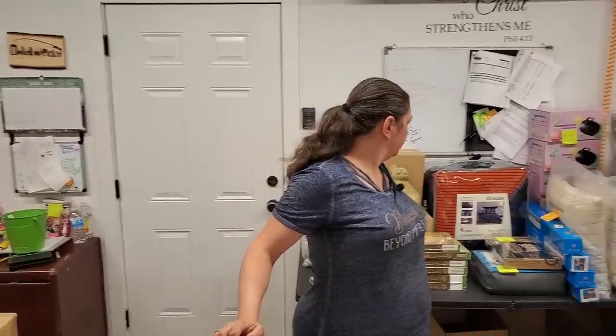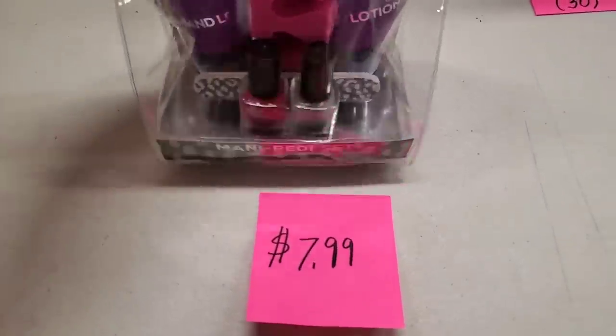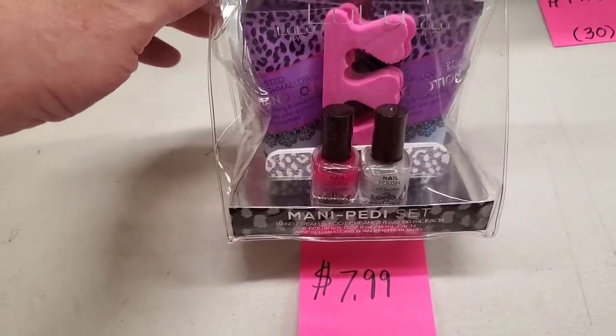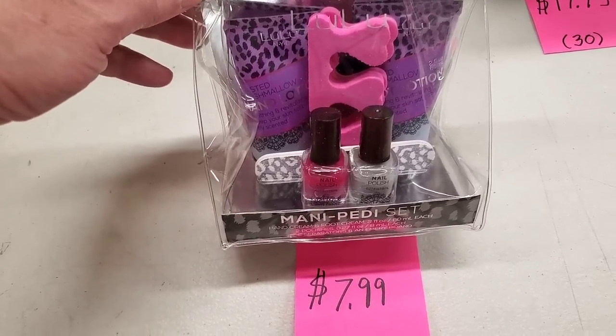All right, so we have got everything priced. I got some stuff behind me that we had sold on a previous fire sale or just unboxed recently, so check out Hooked on Pickin for those things. So here are our prices. We've got this cute mani-pedi set, 6 pieces with the hand lotion and foot lotion and nail polishes and all that stuff, $7.99 for that. You can find 60 of them, $7.99. You can find them on hookedonpickin.com.